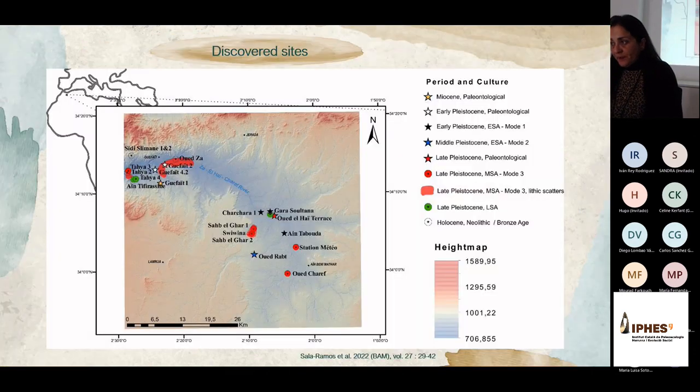So this is a map with the sites that we have discovered until now. We also added the Station Météo site, which had already been discovered by the French team that I spoke about before. We also did some test pits to see the continuity of the site, but there is no more material. And the rest of the sites were discovered in the framework of this project.